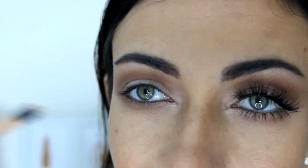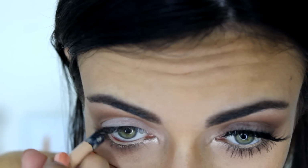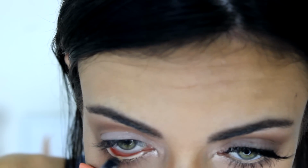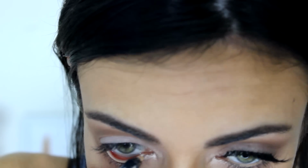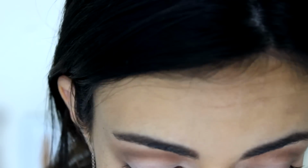Now I'm just going to go for the oldie but goodie, a good trick, which is the basic: to use a light colored pencil in the inner rim of the eye, so the bottom waterline, like this. This makes the white of the eye look a lot more extended and the eye look larger that way.